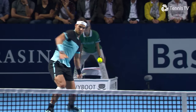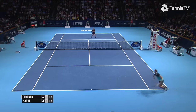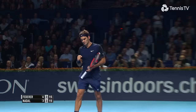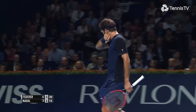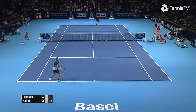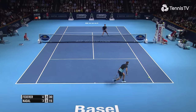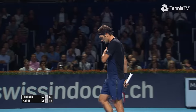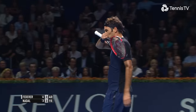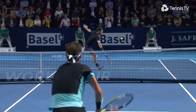Well, I think indoors he just has to go a little closer to the line, especially against the likes of Federer. Yeah, nice mix-up. You've got a lot of options when you're going wide for that serve. You let it bounce, take on the second, or as Federer is. Oh, what a volley. Superb shot. Did so well to control it.